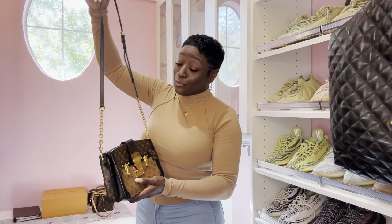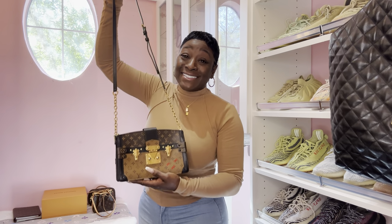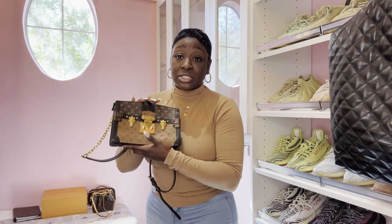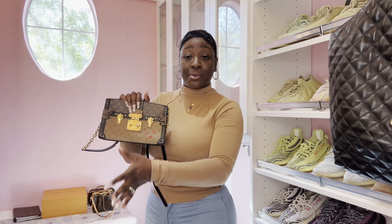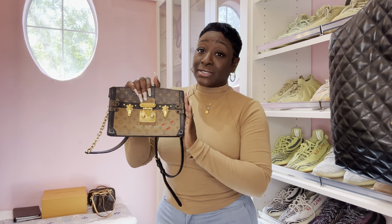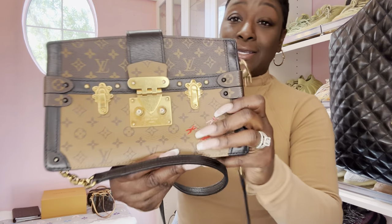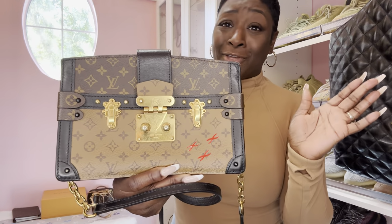Let's go. This is the beautiful LV trunk clutch. It is now discontinued. Why? I don't know. But this used to be my favorite crossbody handbag until the Pochette Matisse arrived. But, guys, I still reach for this beauty a lot. As you can see, I didn't take care of the gold hardware.